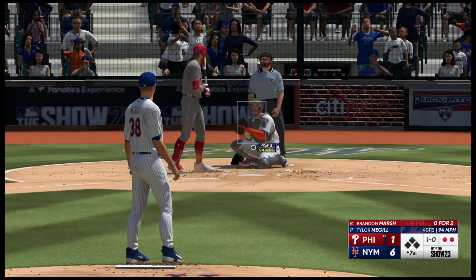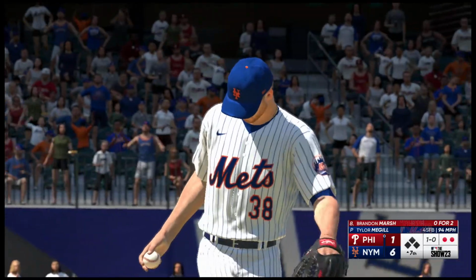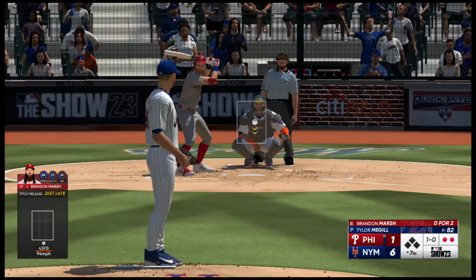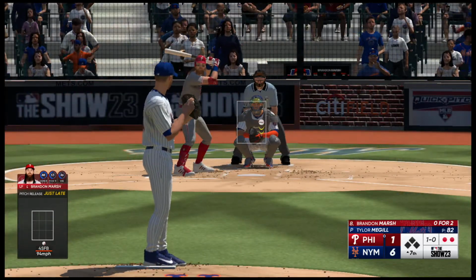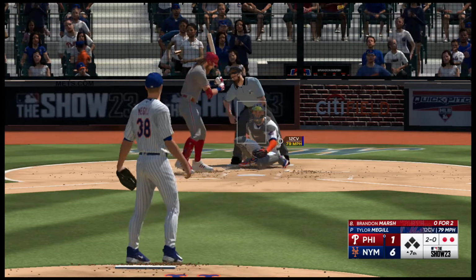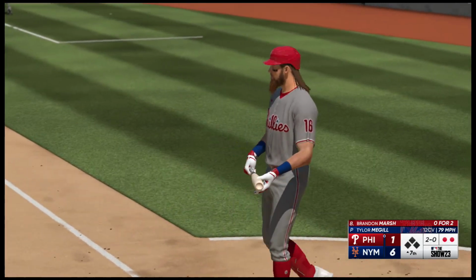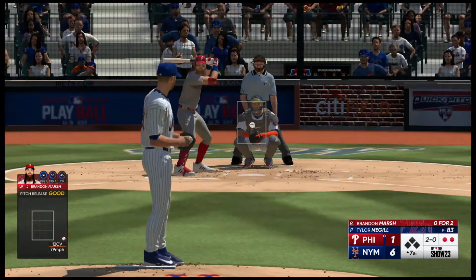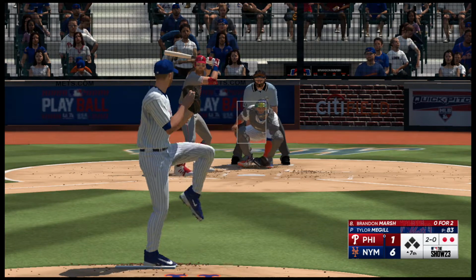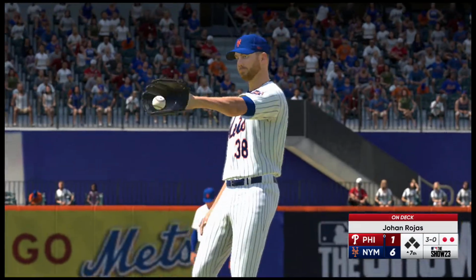Marsh at the plate now. That's ball one. Come on, fellas, let's go. That misses the zone. Two balls, no strikes to count. Struggled a little bit in this one. Couple of strikeouts earlier, but doing a much better job in this at bat to get ahead and find a good hitter's count at 2-0. Just missed.